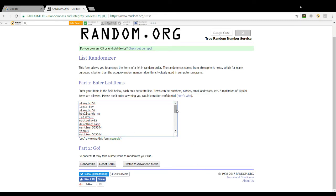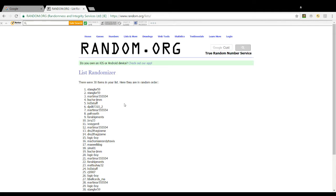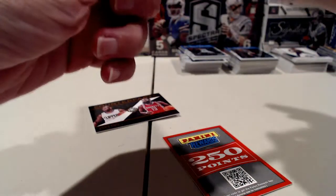So, all right, you will see everybody is in there. I just grab it in the order that is on the spreadsheet, so it's in the alphabetical team order. Because there are lots of items in here, we're just going to hit random 1 time, and whoever comes out on the top is going to take home the 250 Panini rewards points. And that is, oh, look at that, first and second, Staying Lover 59. So, Stephen, that is yours. You always say random is not your friend, but random is definitely your friend right now, tonight. So let's go ahead and write that on here.